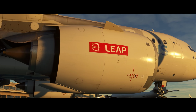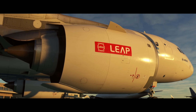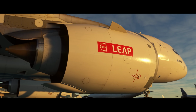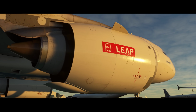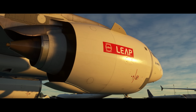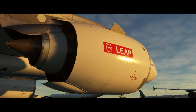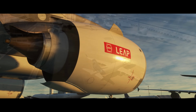Now, because of all of these great attributes, it is now the most popular aircraft ever made, the A320 family, with over 3,300 Neos in service as of the time of this video, with thousands more on the order books. So let's move into the simulator now to take a look at some of these details that we've added on the 3D visual model of the A320neo.